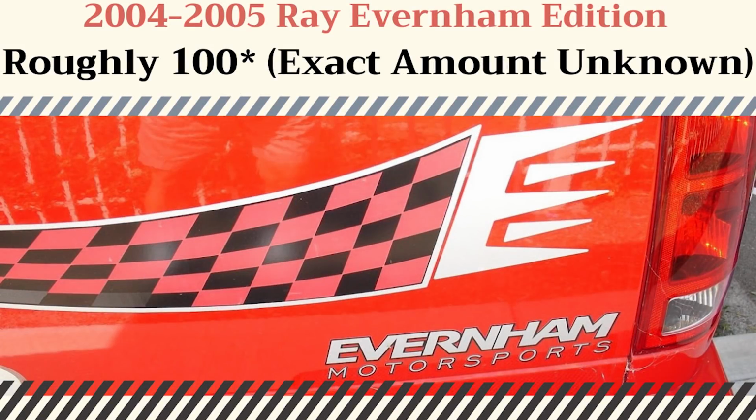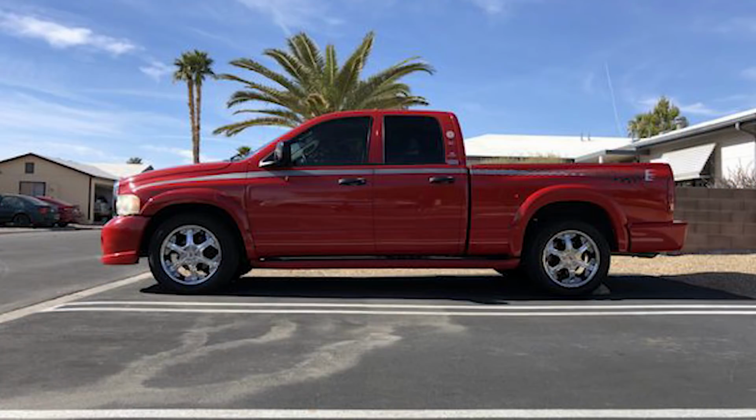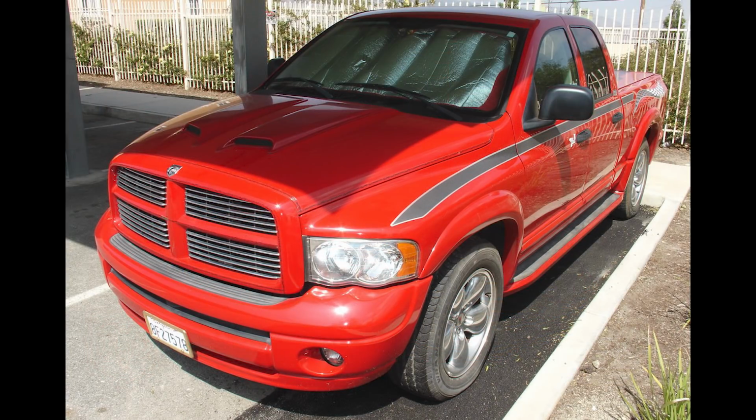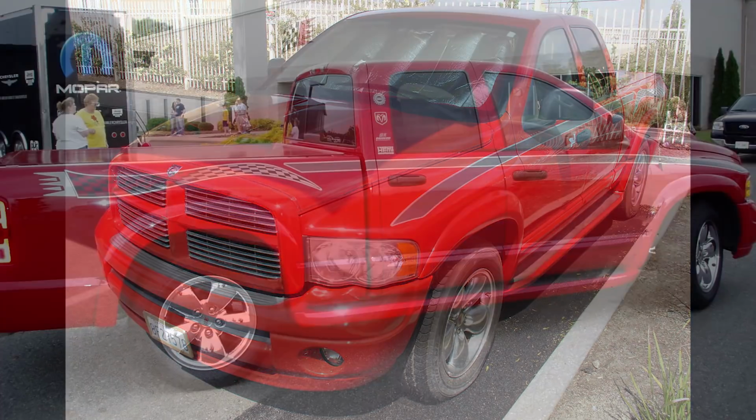One third-gen Ram that didn't make it into Part 1 was the Ray Evernham Edition. It was very hard to find information on this truck, and all of the brochures and websites for Evernham are long shut down, so hopefully I've got all the right info. Digging around on some of the Dodge forums, it seems like there are around 100 of these trucks for 2004, and then a select few built in 2005.